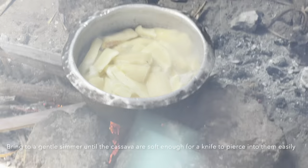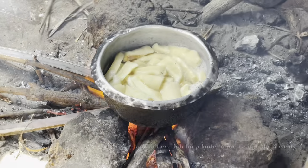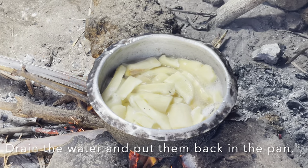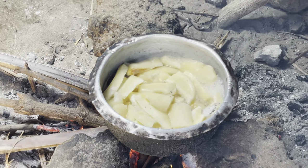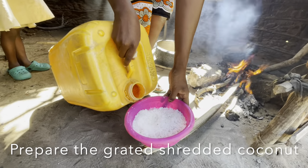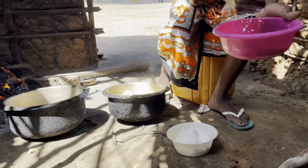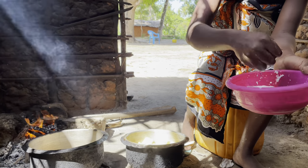So bring to a gentle simmer until the cassava are soft enough for a knife to pierce them. Drain the water and put them back in the pan. Prepare the grated shredded coconut. We're still removing the grated coconut from the milk, just sieving it through.